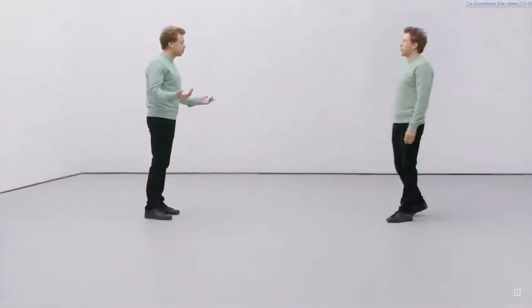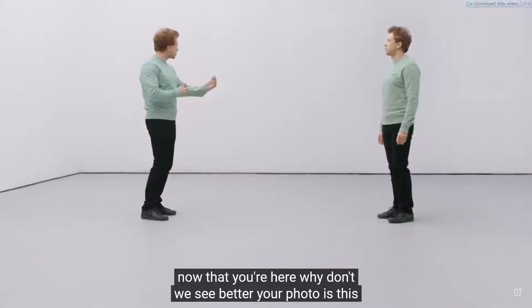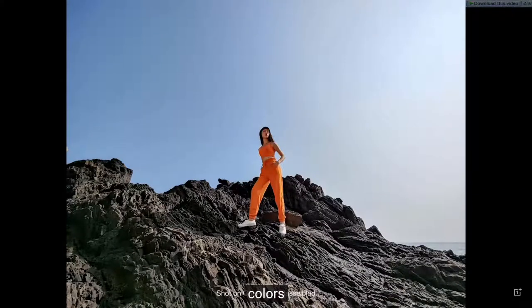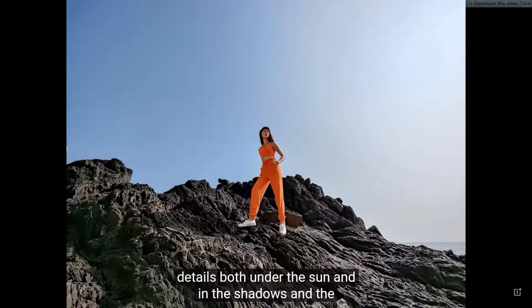But now that you're here, why don't we see whether your photo is the exact same quality as my photo? Challenge accepted. Okay, here it goes. The colors on her outfit are absolutely amazing. The same thing with her natural skin tone. As for the rocks, you can see so many details, both under the sun and in the shadows. And the best thing about this photo, oh, the dynamic range.